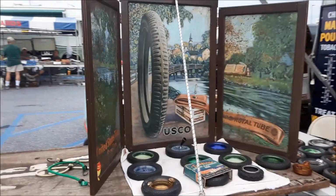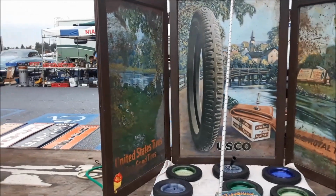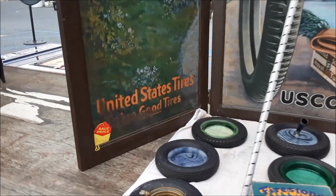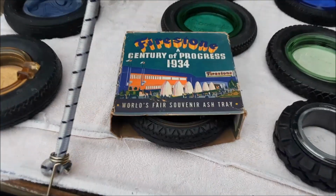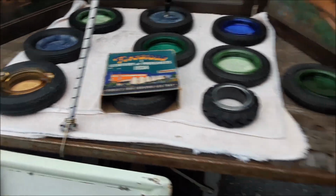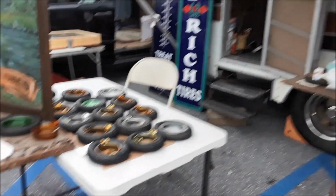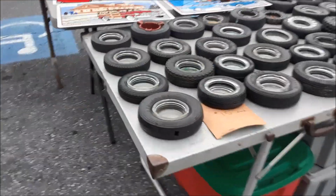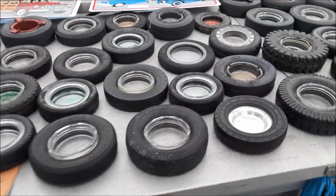Look at these. Three panels, that's great. $2,500, oh look at this. What a collection. See what you're missing over here? $15 each.